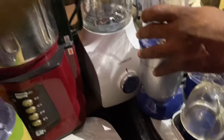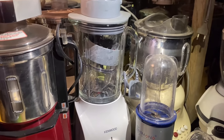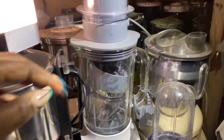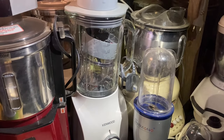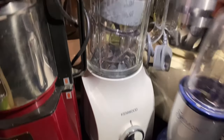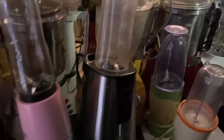This blender, how much is it? It's very fine. Kenwood. This Kenwood is 40,000. 3-in-1. It has another bowl inside. So he's going to sell this for 38,000, all right? So Kenwood, it has 3 cups. This one is glass. They have another one inside, and then this one is for dry meal. 38,000 naira last, according to him.